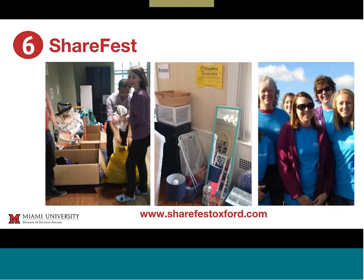For a list of acceptable and unacceptable items, go to sharefestoxford.com. That address is there on your screen. This is a great initiative and helps a lot, not just your students, but also helps aid people in our community.